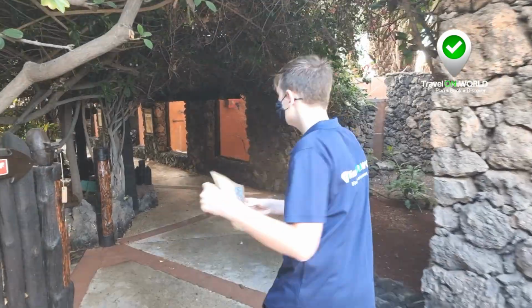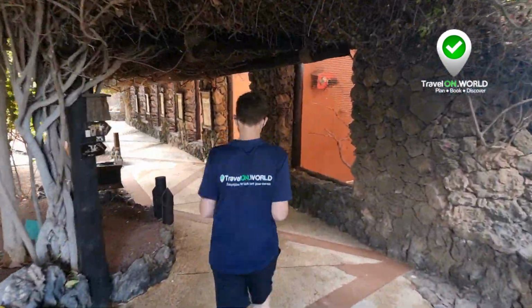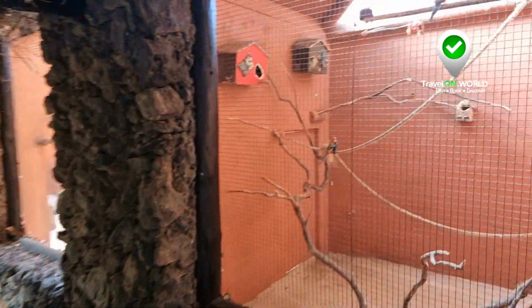Today we're at Rancho Texas, which has been closed for over a year because of COVID, and we're here exploring the animals and seeing how it is. So with the map in hand, we headed off for an adventure in Rancho Texas. It was good to be back, wasn't it? Yeah, it was. So what do we see up here?